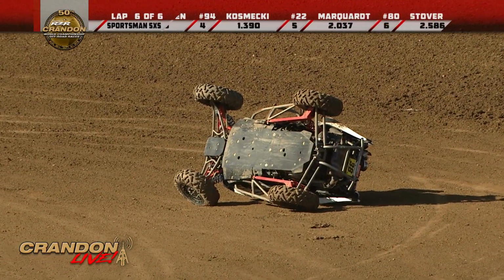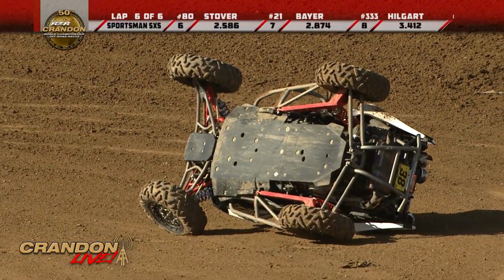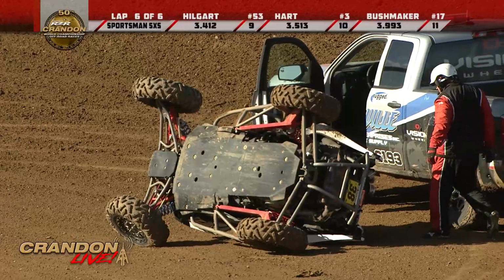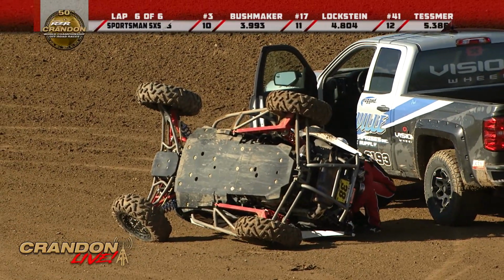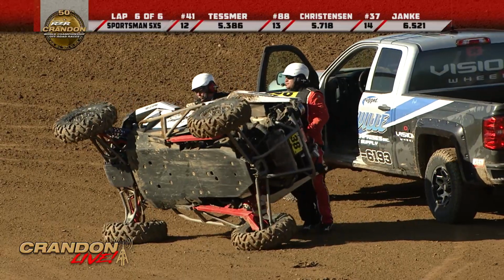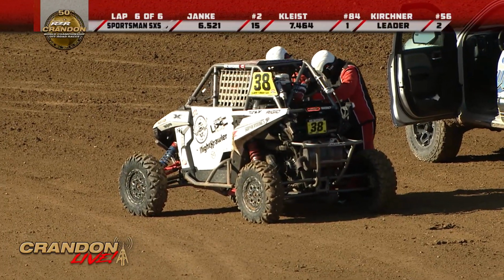That is the number 38 up and over on its lid. That is Nick Snickers. So they're going to get him rolled over. That may put an end to this race. So if it does, Kirchner probably going to walk away with the top of the box today in Sportsman UTV. We're going to see if we can get that unit. Looks like they got a bent A-arm there. That's not going to be able to continue. Polaris Razor RS1 there of Nick Snickers.